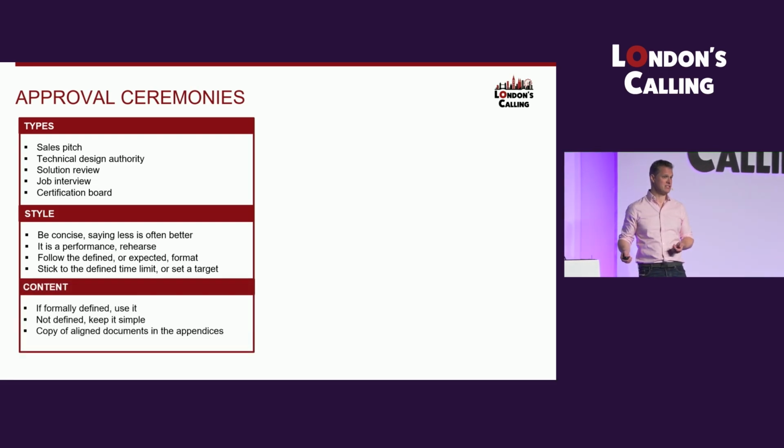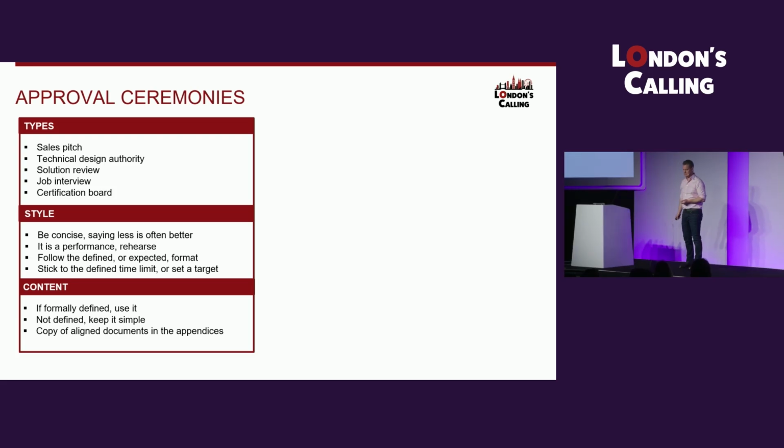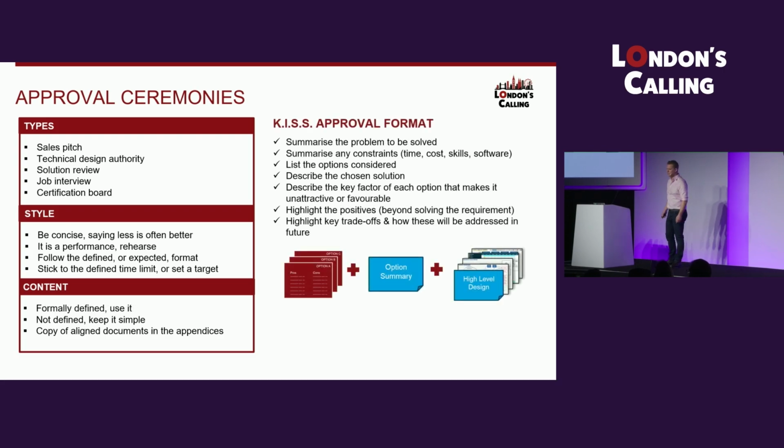And if they don't have a defined time limit, set yourself a target so that you don't go down, down, down into the detail. And again, likewise with the content and the format of it, if it's defined, use it. If it's not defined, again, keep it simple. And you can always have a copy of the documents that you've been shopping around in the appendices, right? You can always have those at the back of the PowerPoint deck or in the back of the document.